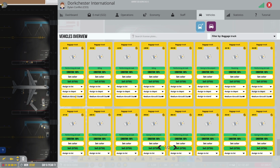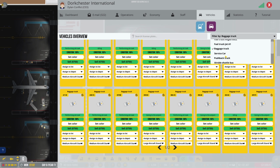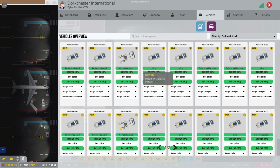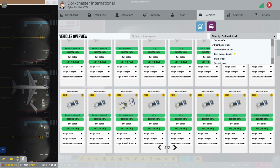So you're assigned, let me see. So you're not assigned to a stand. You're gonna go to stand 17. And you're going to stand 17. And then you're going to stand 18. And you're going to stand 18 as well. Okay. Then the pushback trucks, you're on stand 17, you're on stand 18. So that's those sorted. What else do we need?